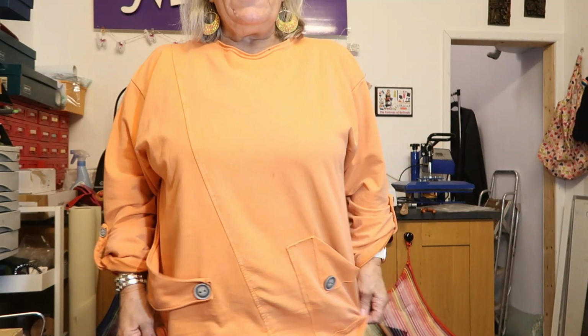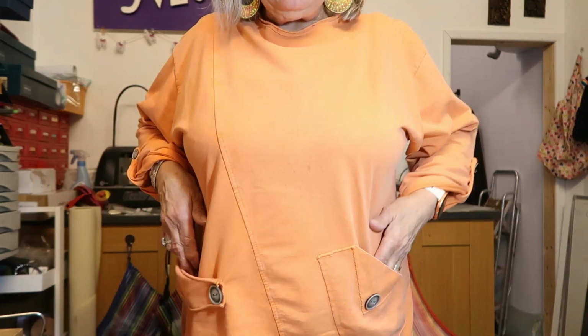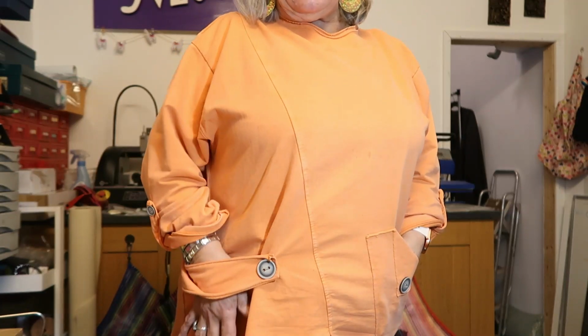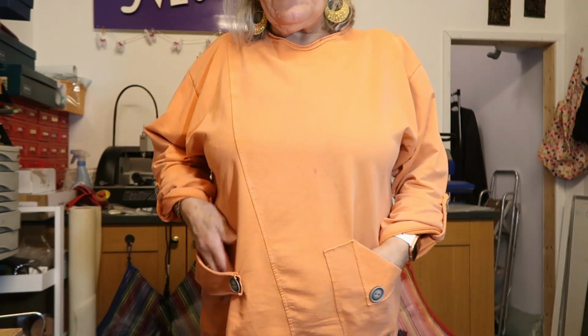What am I wearing? This is a jumper that I bought from a shop years and years ago. It must be at least 10 or 12 years, and it has hung up in there for 10 to 12 years. I think I wore it twice. It's a lovely orange. I love it. I really like it. I shall show you what it's like. It's a lovely orange, but I always feel it's got a pocket there and it hasn't got a pocket there, and I keep putting my hand through there and it's not got a pocket.